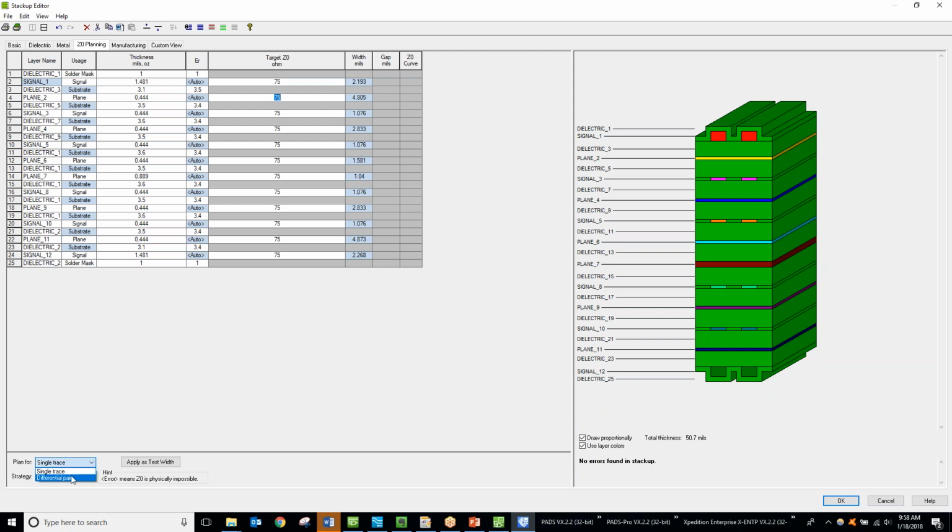We can also solve for a differential pair where I am able to actually set the differential impedance as well as the trace width, and then it will actually give us the separation gap that we need between that differential pair. Okay. So this can really help you develop those constraints for both single-ended and double-ended traces.